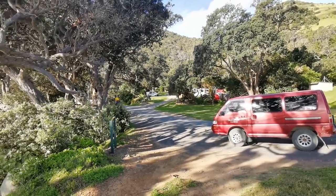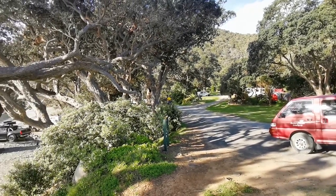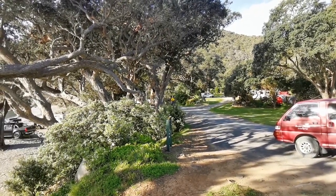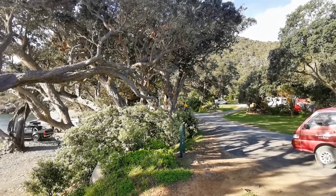It's 7Ks up over the hill to Port Jackson. So let's go check that out and see how busy it is there, because that camp is right on the beach, and what I'm after, I think, for tonight. This road up over the hill looks cool.